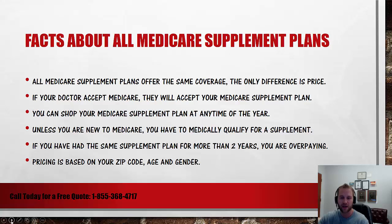Here's something else that I still get surprised about. People don't know that you can shop your Medicare supplement plan at any time of the year. Yes, not just in October and November. You can shop your supplement at any time. That time frame, which is called annual enrollment period, of October 15th through December 7th, only refers to prescription drug plans or Medicare Advantage plans. If you have a Medicare supplement plan, you can shop that at any time of the year, just like you get rate increases at any time of the year.